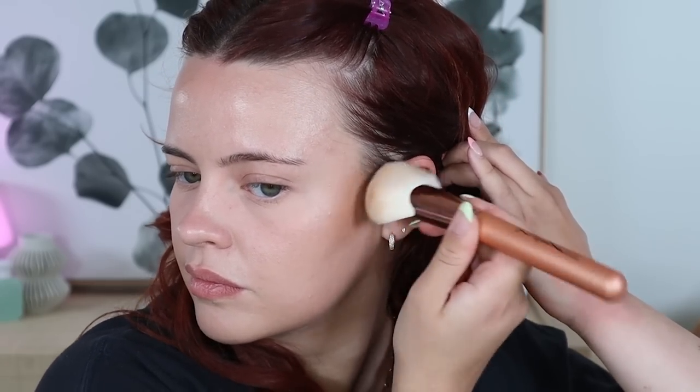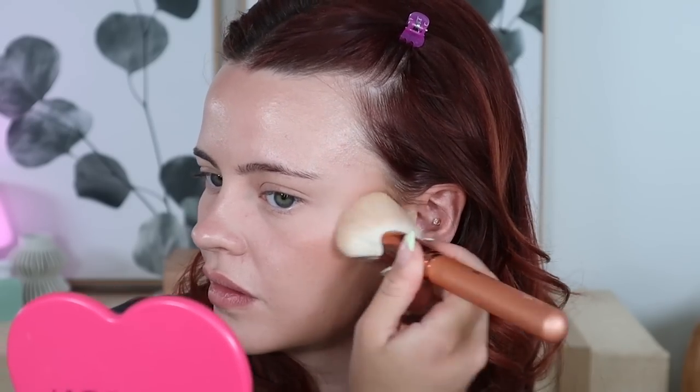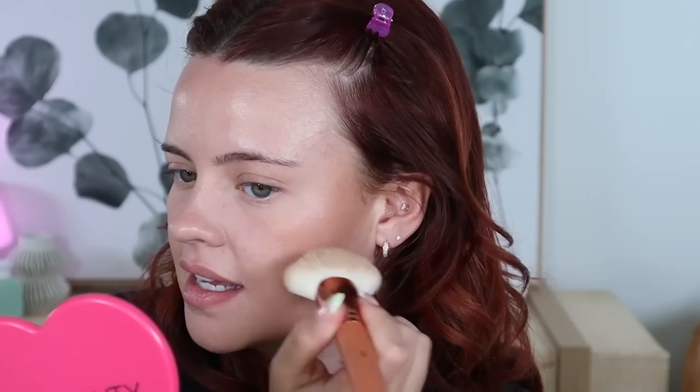And I'm going to apply it with my favorite brush right now, the MAC 143S. Just working that product into my brush just so that the bristles are coated. And I'm just going to tap off the excess here. And here we go. Okay. That's nice. It doesn't have any pearls in it. It's just a flat liquid color.